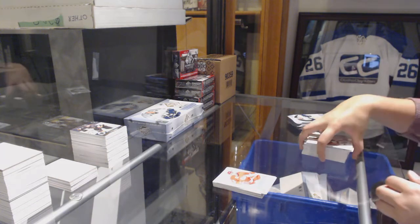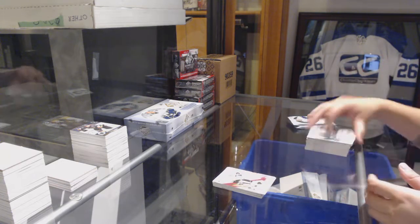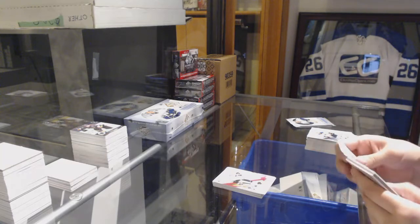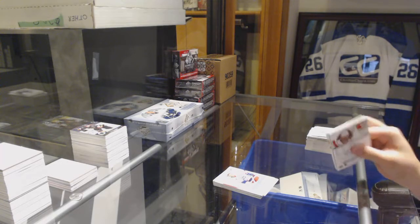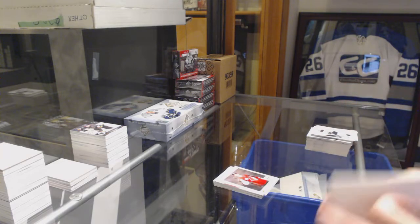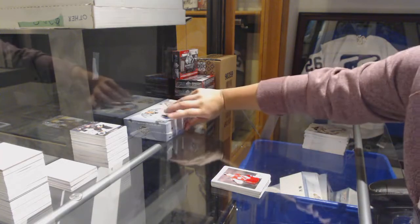Milestones for the Red Wings, Nicklas Lidstrom. Red base for the Penguins, Phil Kessel. Milestones for the Coyotes, Teemu Selanne. And Clayton Keller for the Coyotes, Retro. All right, ladies and gentlemen, last box of mojo.